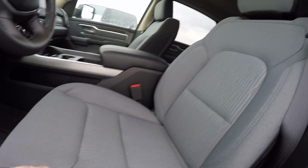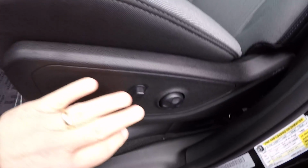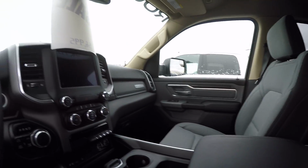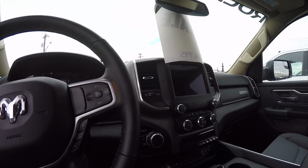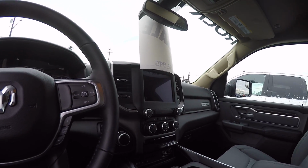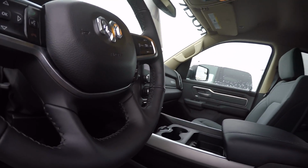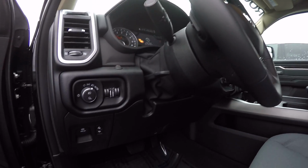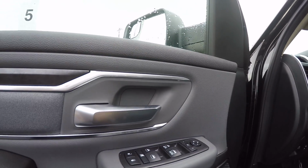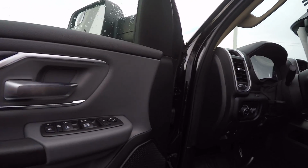And this is the Bighorn package, so we've got a diesel gray interior cloth and partial black, power driver's seat. It does have the buckets in it. Got the 8.4 touchscreen radio, which is awesome. Heated steering wheel, heated cloth seats. We've got the Uconnect system, hands-free telephone, fog lamps, power pedals, power windows, locks, mirrors, and these mirrors here are power folding as well.